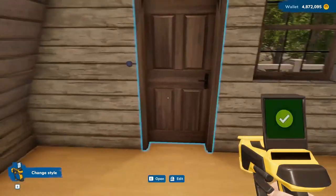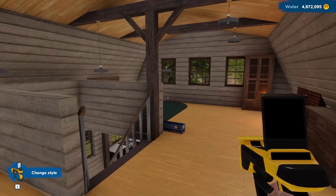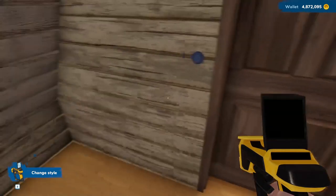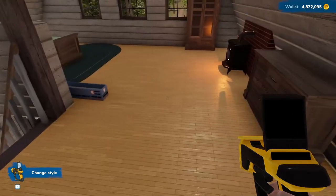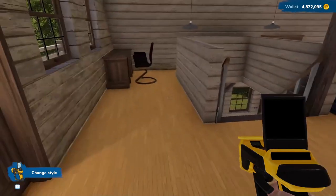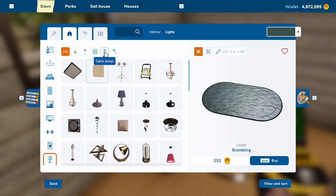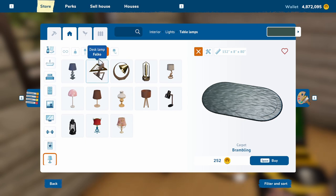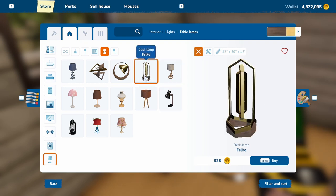Okay, where is the light switch? Oh, over here by the door. Seriously? No, it should be at the top of the stairs. Unless there's one downstairs. We'll have to think about that. Anyhow, I'd say that this bedroom is basically done. We do need a table lamp for the desk. Not a single one of these that I really like. I guess we can do this one. Oh, no. They got carried away with the fish.